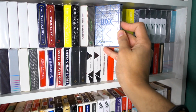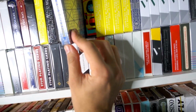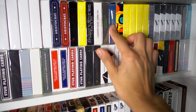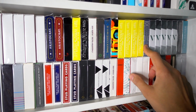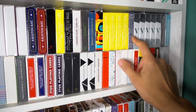These are the Lux playing cards, the silver foil edition. I think that's what they're called, because there's so many of these. I just don't even remember the names. Very pretty foiling on this. Definitely worth checking out. Off the Wall playing cards, sealed Fontaines. Drifters playing cards, one of my all-time favorites. The design and how intricate it is, it's just phenomenal. Very nice deck of cards.